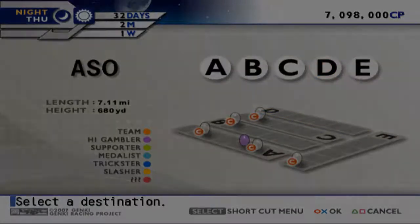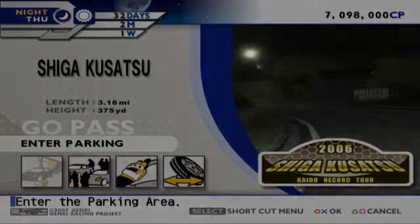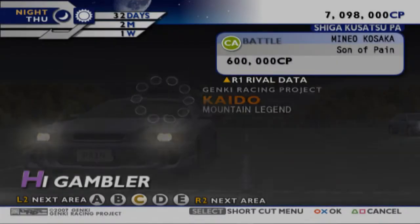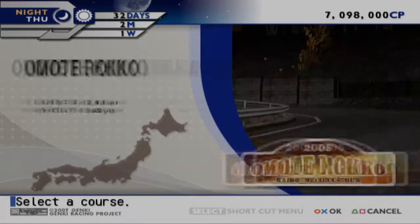Okay, and I'm just gonna leave that drift battle alone. I'll have to take that on my own time. So let's check out the other tracks here. Shiga, Katsu. Probably just gonna be a stupid drift battle. Yep, CA drift battle. I'm not fond of drift battles in this game because there's a lot of cheesing going on.